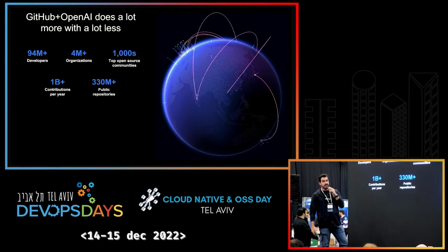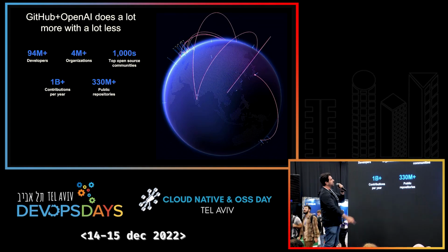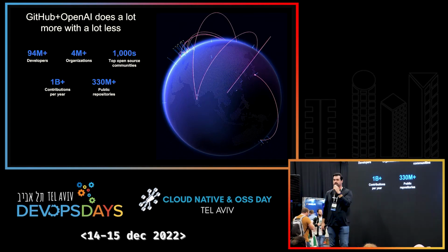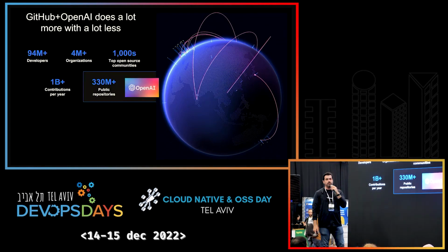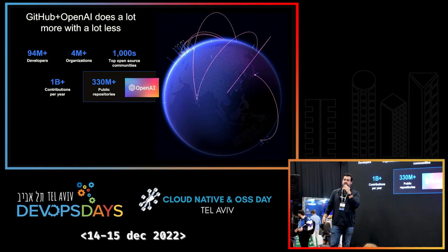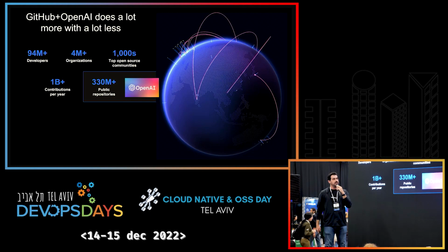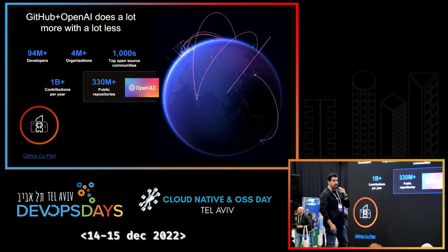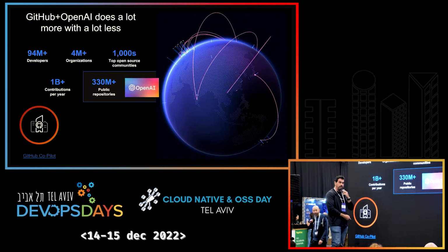And speaking of GitHub, where Maurizio is coming from, obviously the most popular platform. But look here, 330 million plus code repositories. What happens when you combine them with OpenAI like we did? So when you apply OpenAI, you've all seen ChatGPT, but what happens when you put it on code and you let it learn? You get a series of products. For example, GitHub Copilot that helps you code.